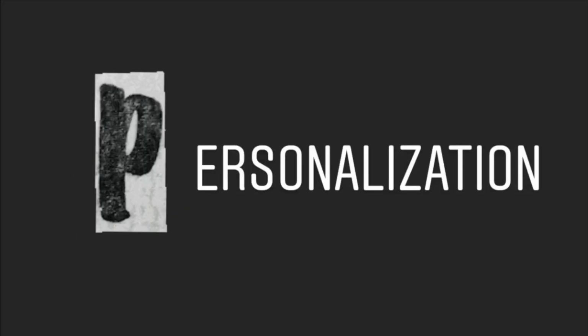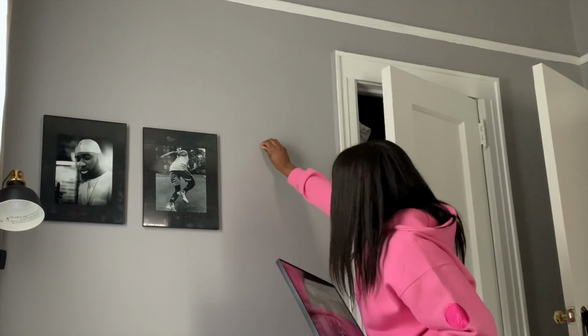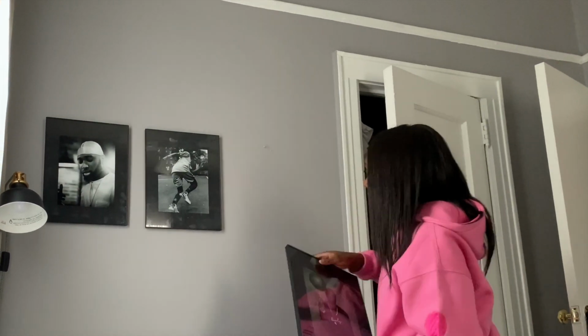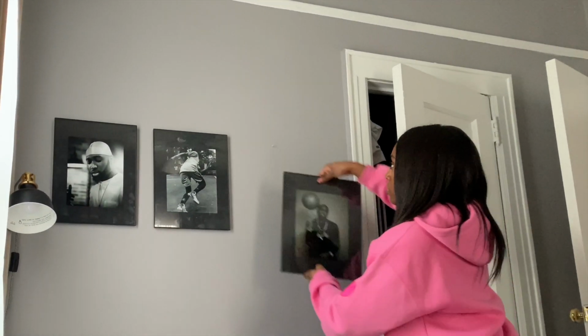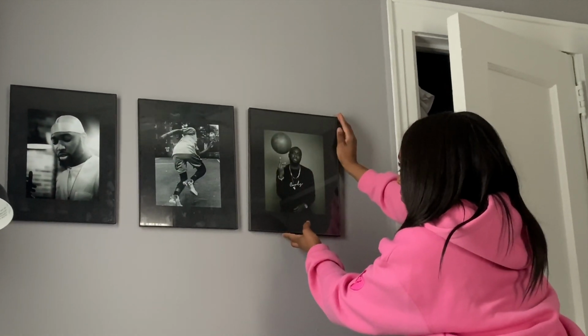Every room, and I quote, every room should be tailored to the person that the room is for. And so above the bed, I also added these 3 pictures taken by my client's favorite photographers. Personalization is not always functional, but let me show you how I made this work.